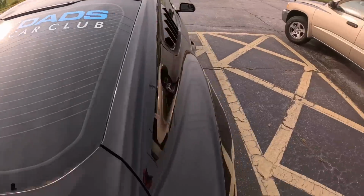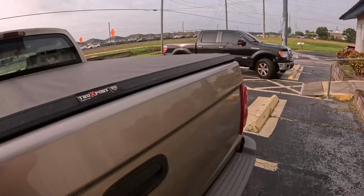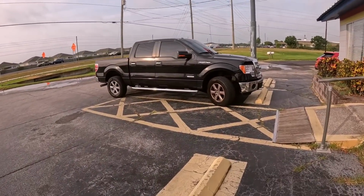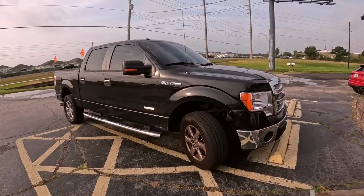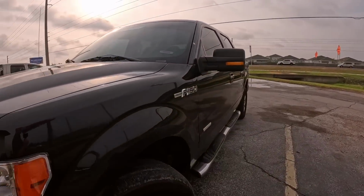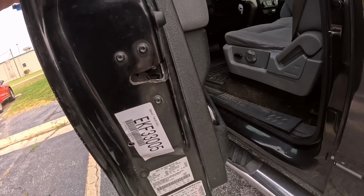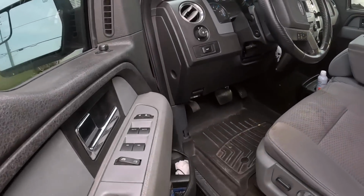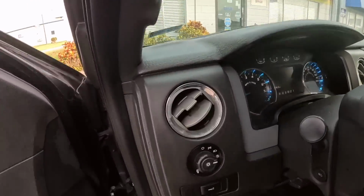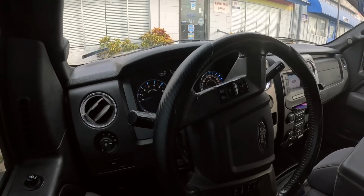Heck yeah. We got a broken down Dodge Dakota, and we got a Ford F150. AC only works intermittently. I think we put an engine in this guy's truck. I'm gonna find out why his AC works intermittently though. How about that? 2015 F150 with a fresh EcoBoost engine in it. 190,340 miles.